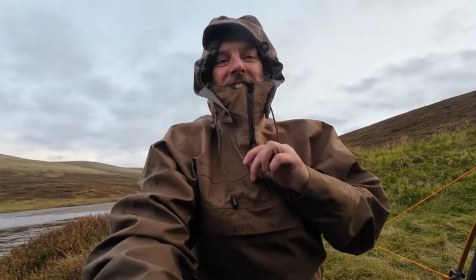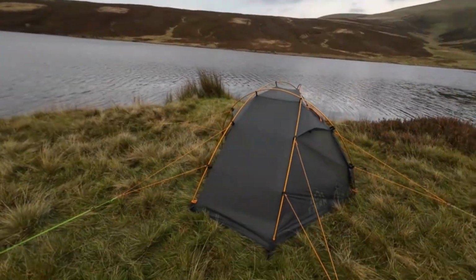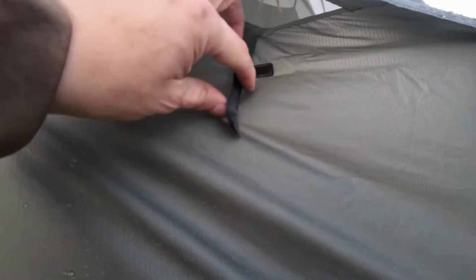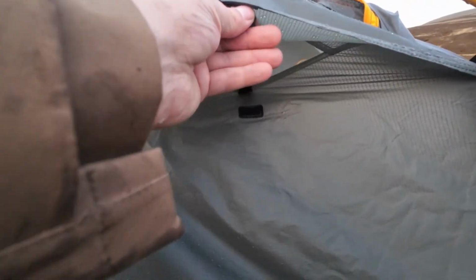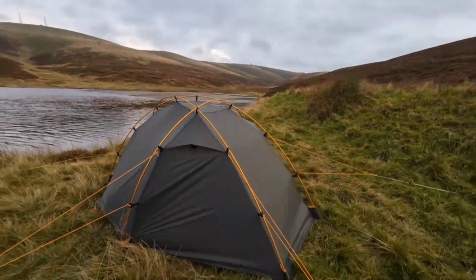Hey, the wind's dropped a little bit. The rain's gone off, which is brilliant. Just show you the venting system on this quite quickly. Very simple. On the leading end, the end that I've got facing into the wind, it's just two simple little Velcro, I don't even know what you call them, it's just like a little plastic bar. Velcro's onto the top. In there, Velcro's onto the top. So there's one of those on either side, and that's it. There's nothing in the other end.